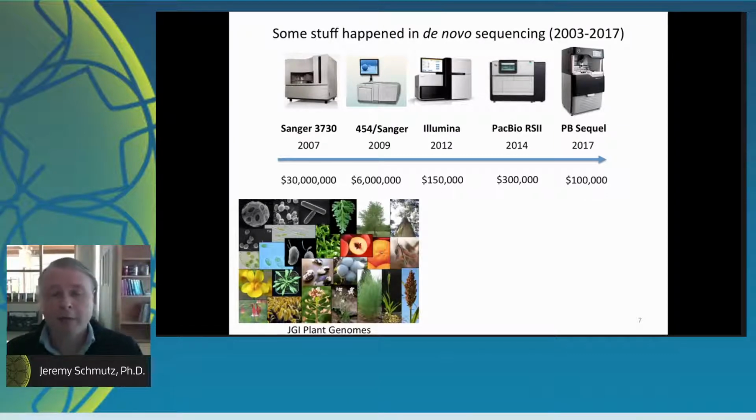And so costs there are human genomes, right? $30 million was about what it cost at the end of the Human Genome Project to resequence a human and generate an assembly, down to about $100,000 on the Sequel 2. At the same time, our group worked a lot on plant genomes and environmental sequencing as part of the Department of Energy Joint Genome Institute.